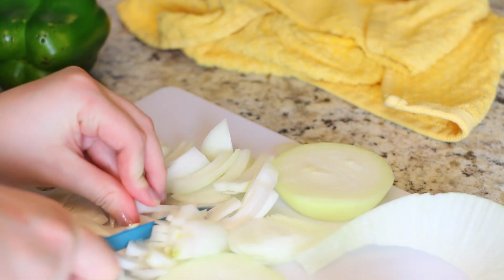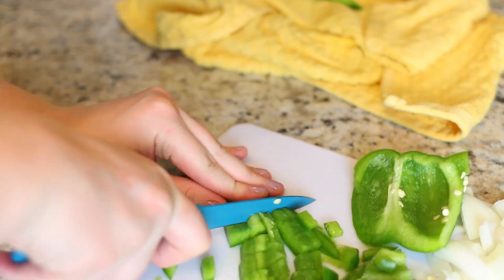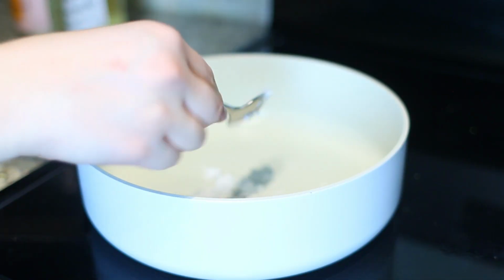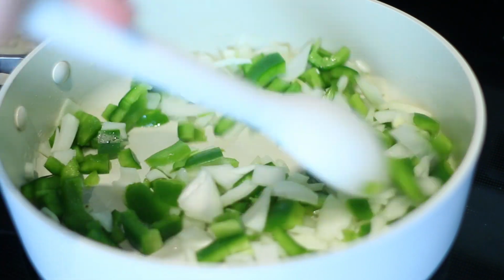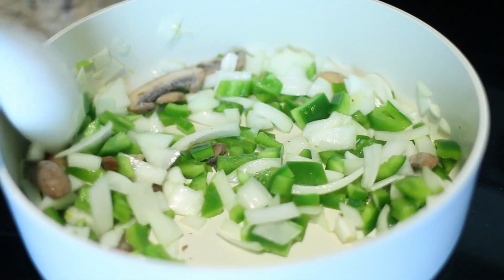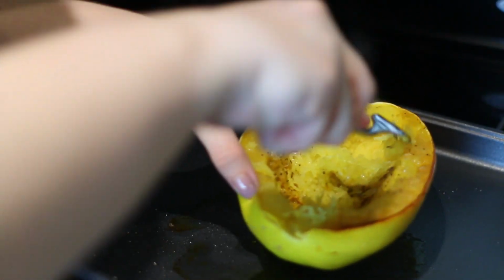And while that was in the oven, I chopped up an onion and some peppers, and I wanted to saute those, so I put them in a pan with a little bit of coconut oil and I just let them simmer on a low heat for a little while. And I also added in some mushrooms that I wanted to get rid of that I had, so that was what I used for the toppings.